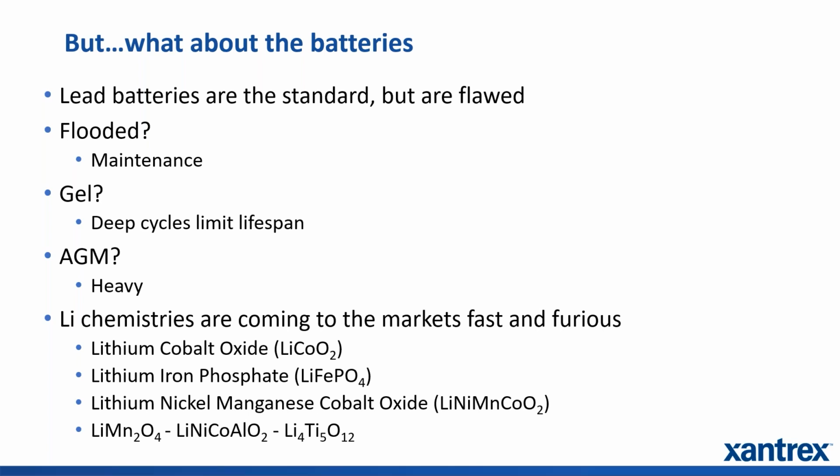And then came the lithium batteries. Now, lithium batteries have been coming really fast. The different technologies are coming, and there's a lot of confusion and a lot of questions being generated about lithium technologies and the differences between them. So I'm going to take a little bit of time on this, and I'll try to keep it unbiased.